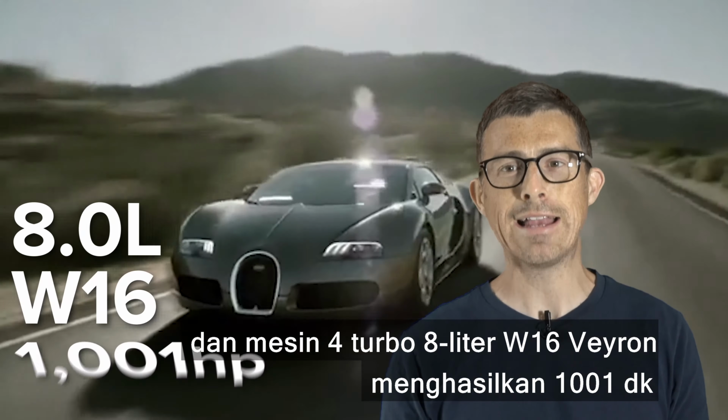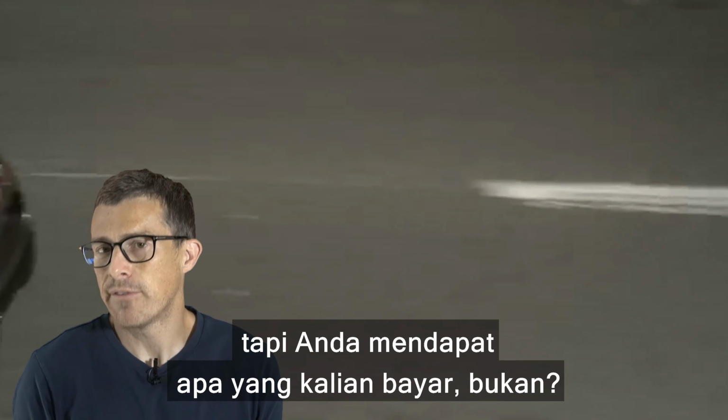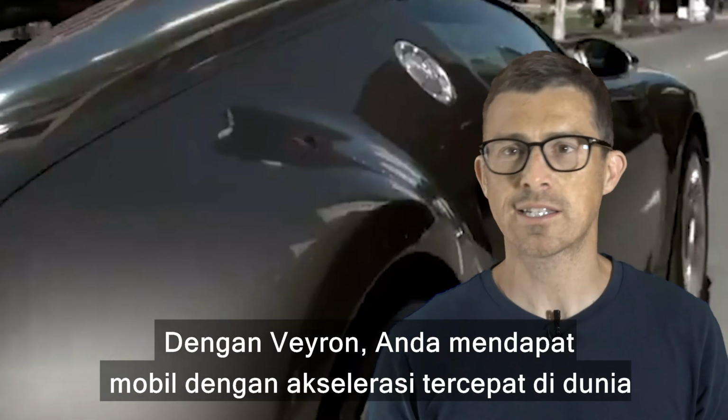2.5 seconds. Madness. But all this engineering didn't come cheap. The Veyron cost more than £1 million when it was new. But you know what they say? You get what you pay for, right? And with the Veyron, you got the quickest accelerating car in the world and the one with the highest top speed ever. So probably worth £1 million if you've got £1 million to spare on a car. Any sane person would look at a Veyron and go, right lads, I reckon we did a good job there. We can all retire.